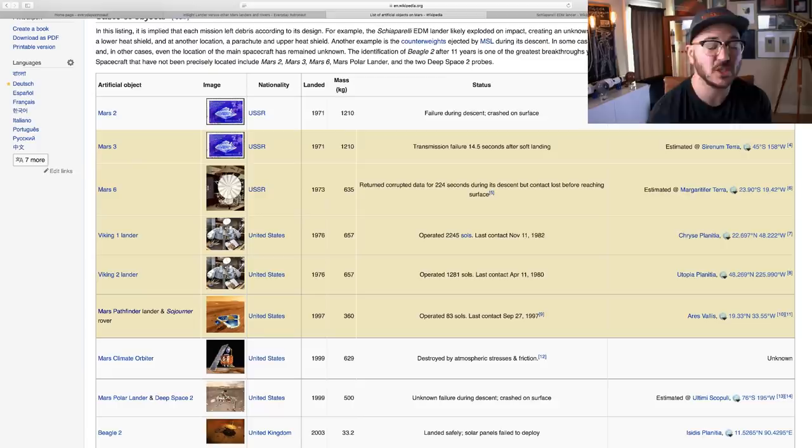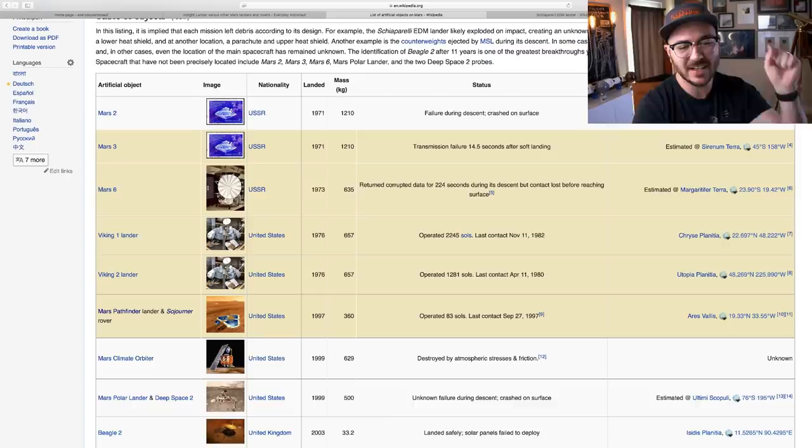Viking 1 and 2 were very successful from the U.S. The first rover. So look at this, though. This is an interesting gap. 1976 was the last time the United States landed something on Mars. And then we went 21 years before we sent another orbiter or another lander.